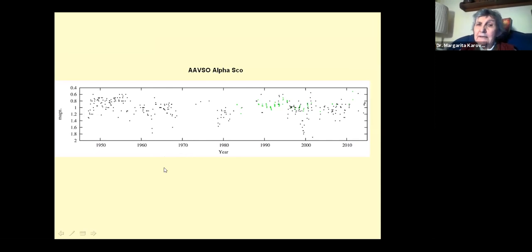This is the AAVSO light curve of Alpha Sco, Antares. And you can see in this light curve that it's not as well covered as Betelgeuse. We do have episodes of sharp dimming that are very likely, in my mind, connected to episodic mass loss, due perhaps to a combination of the appearance, waxing and waning of these supergranular structures, rotation and pulsation of the star, but it is still unknown for sure.